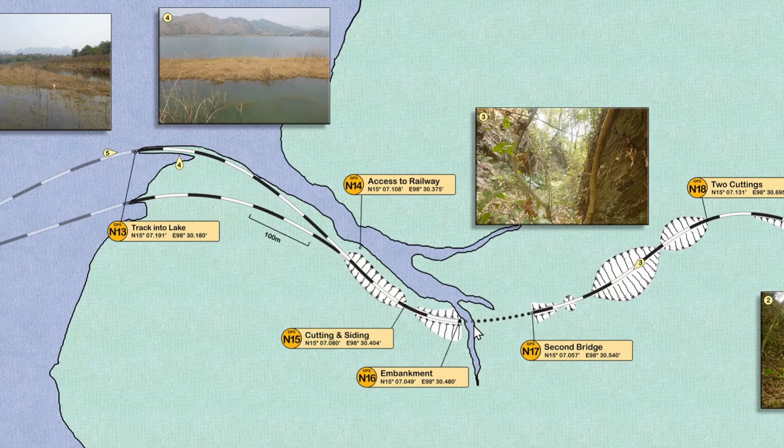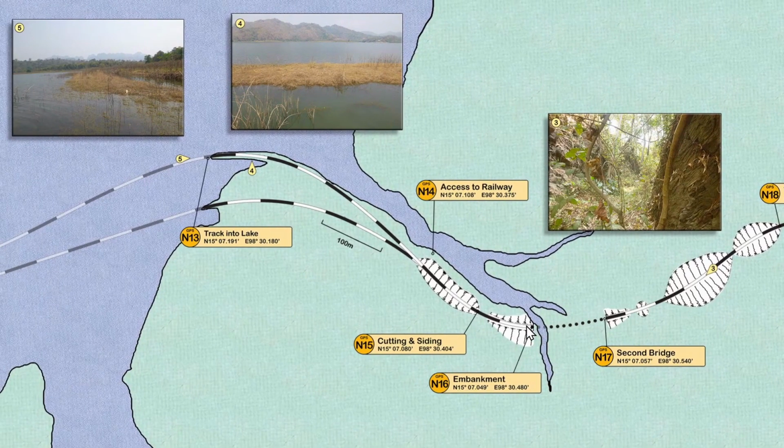On the other side of the marsh, you will find a high embankment where the line continues on towards the lake. The track here is badly overgrown and difficult to follow. It passes through a low earth cutting around 2 meters deep for around 100 meters before reaching the switch to the siding. After emerging from the jungle, the railway line follows the shore of the lake.